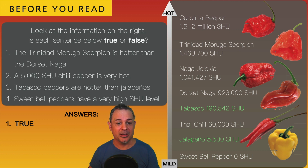Statement 2. A 5,000 Scoville heat unit chili pepper is very hot. The answer is false. The jalapeno is about 5,500 SHU. That's pretty hot, but I wouldn't say that it's very hot. Let's look at number 3. Tabasco peppers are hotter than jalapenos.